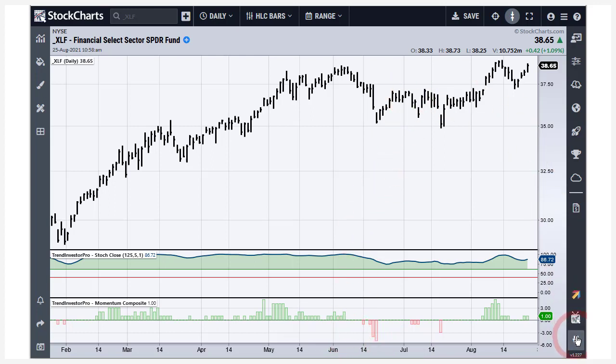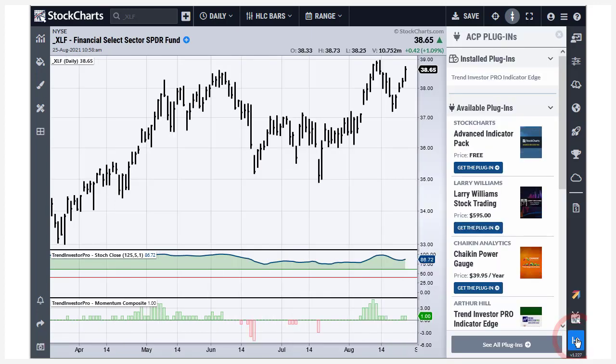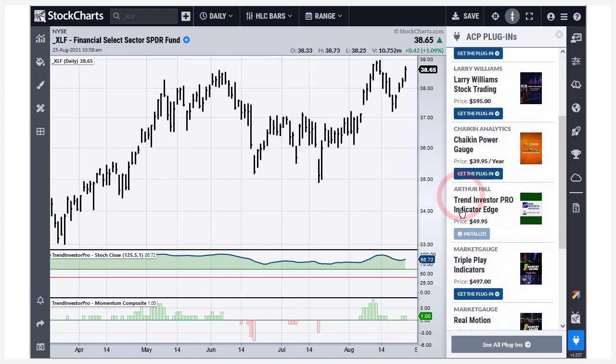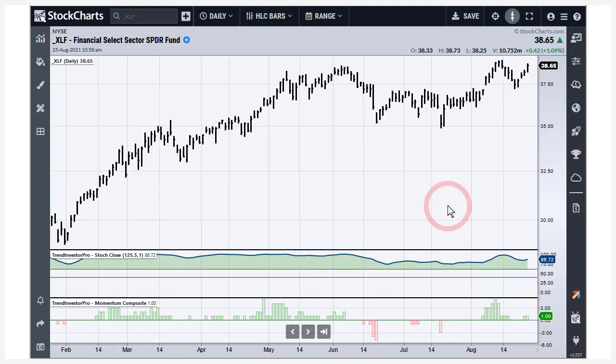And these indicators are available. If you go down to the right-hand corner, you click on that plugin icon, and there you can see all of the plugins available. There's the Trend Investor Pro Indicator Edge plugin, and click on that, and you can read more about it. But looking at finance, we got some classic technical analysis going on here.